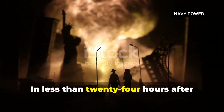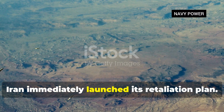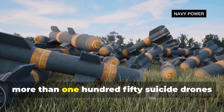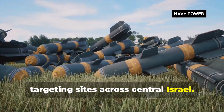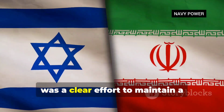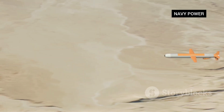In less than 24 hours after Tehran was shaken by a series of explosions, Iran immediately launched its retaliation plan. About 200 ballistic missiles and more than 150 suicide drones were fired, targeting sites across central Israel. The operation, which Iran named True Promise No. 3, was a clear effort to maintain a proactive image and exact a fitting price.